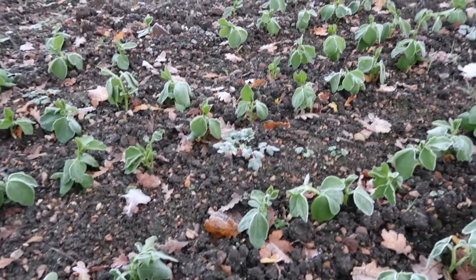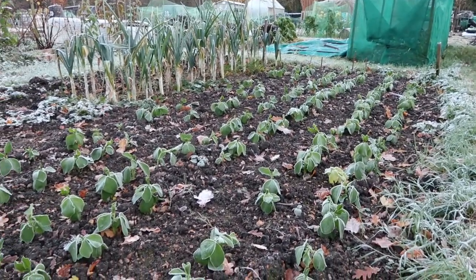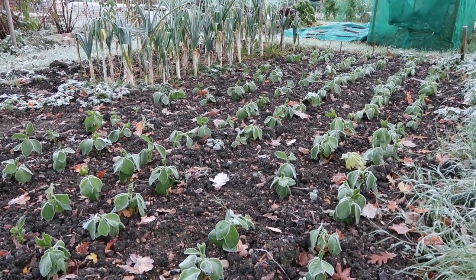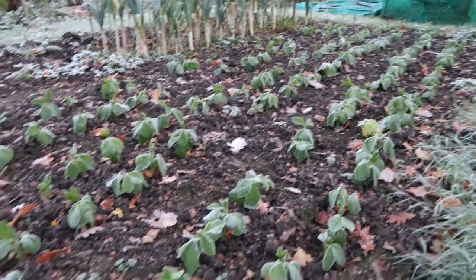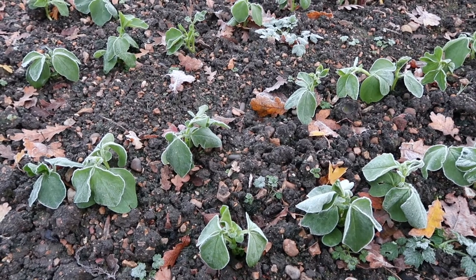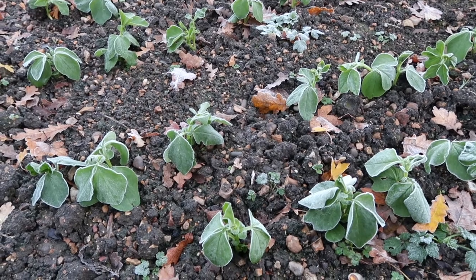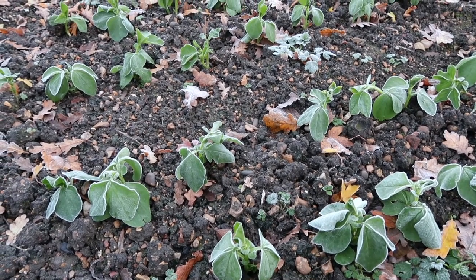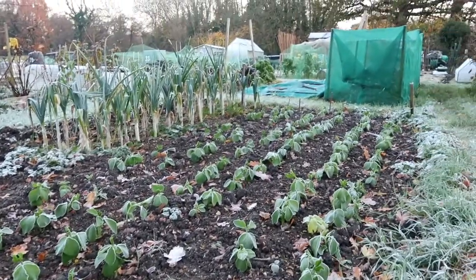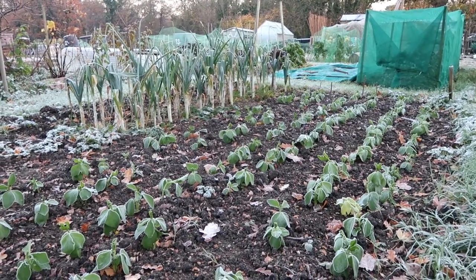I've got 6 rows, pretty good germination, as you can probably see. A few gaps here and there, but I'll fill those in probably in the spring now. Probably won't bother doing much before then. Hopefully these aren't going to get much bigger now. As you can see, they don't mind the frost. They'll recover quite well, even though they're looking a little bit sad and droopy at the moment, but they should be fine, and hopefully we'll get a good crop from them come early June, late May, early June, depending on what the weather's like.